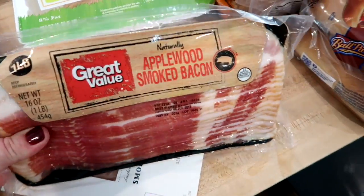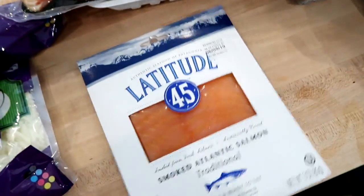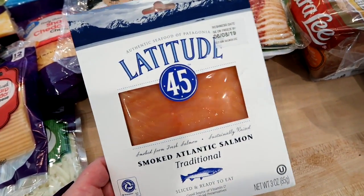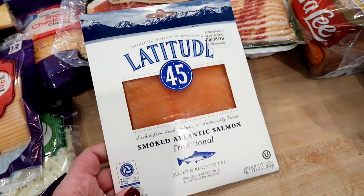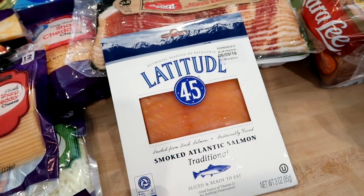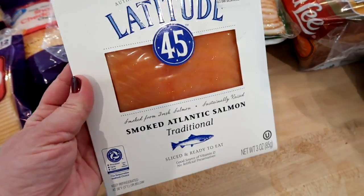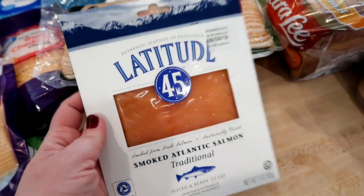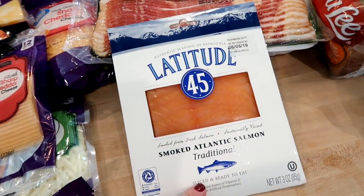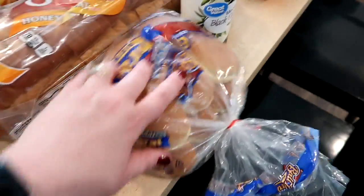I got some bacon for the jalapeno poppers, and then I did get a small package of smoked salmon. There's a meal prep recipe that I want to try for dill and caper cream cheese with bagels and smoked salmon, so I thought I would give that a try. This was only $3.98, I think. It's 3 ounces. They had a larger package, but since I'm probably the only one that's going to eat this, I just went ahead and got the smallest one that they had.